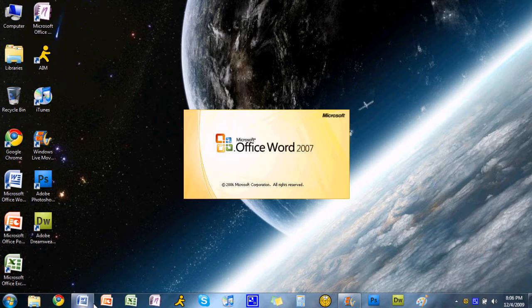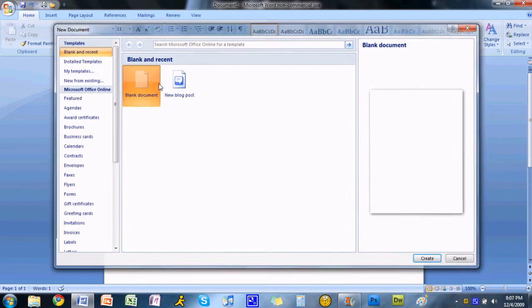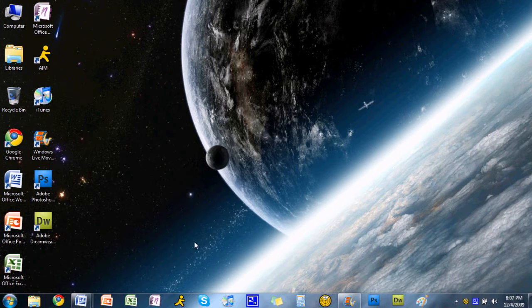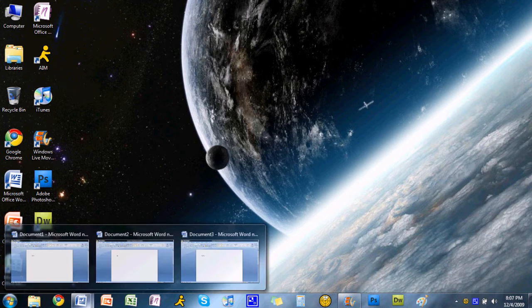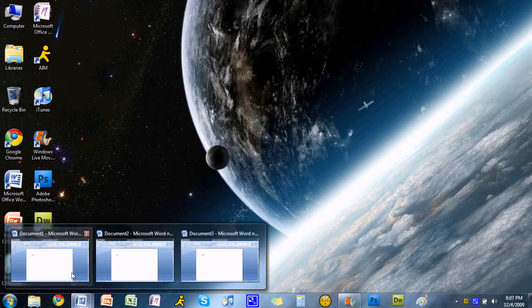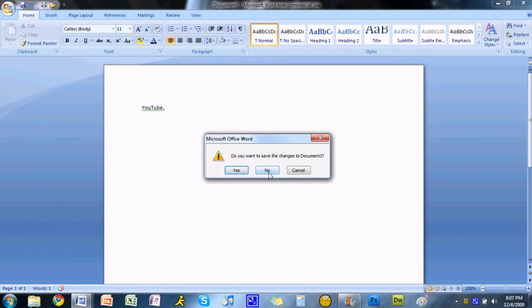Also, if you have multiple windows open, say we have one Microsoft Word document that says hello, and we have another document that says bye, and another that says, I don't know, YouTube. Now we have three Microsoft Word documents open, so what it will do is, instead of showing three Microsoft Word buttons on the bottom, it will show a stacked sort of look, and if you highlight the mouse over that, you can see three different options to choose from, and if you keep the mouse highlighted long enough, it will show a larger picture next to it, which you can switch between the three different documents.